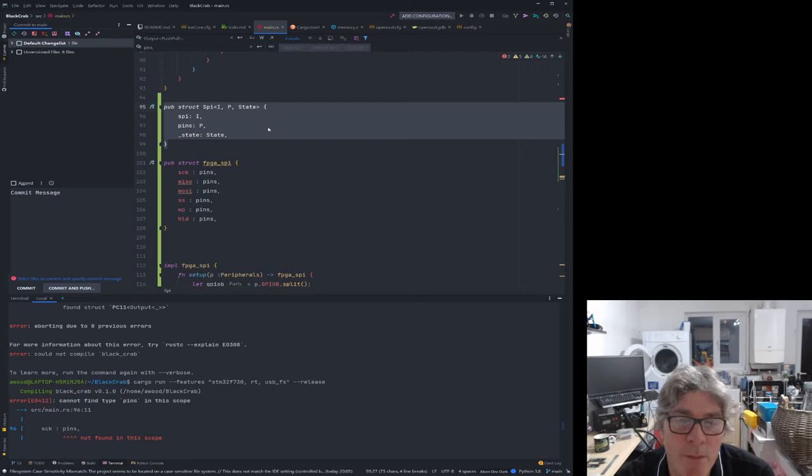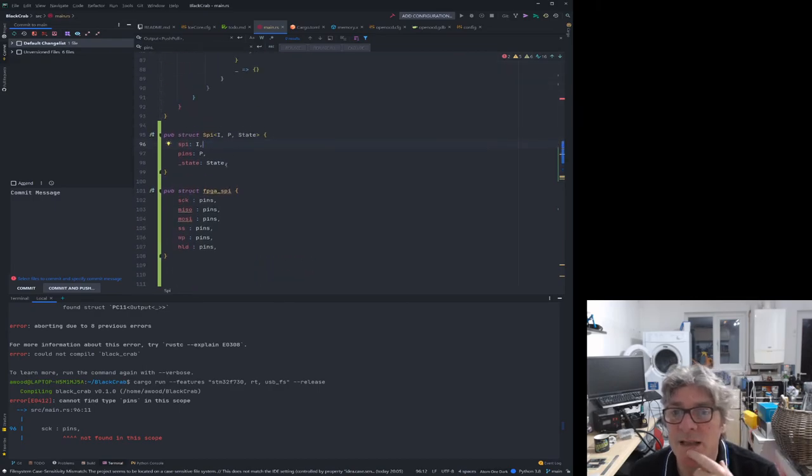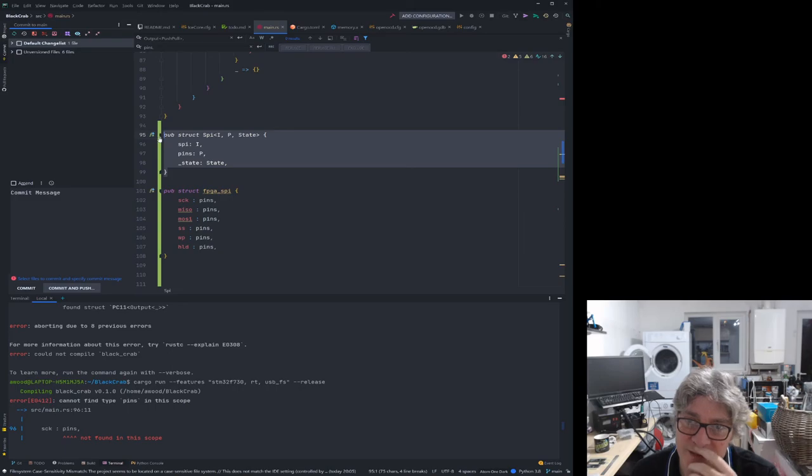So rather than defining what pins are, what it's saying is the thing called SPI needs to implement the interface I, or implementation I. And the pins things each need to implement the interface P, or implementation P. And the state needs to implement the state. So they're not saying what type the pin is here. They're saying what it must implement. This is something that Rust can do, which is very clever.